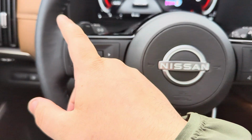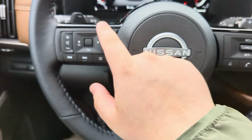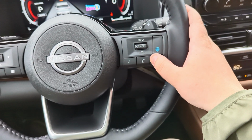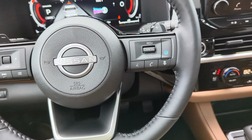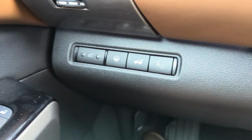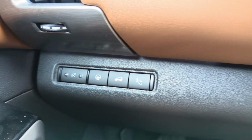You're going to have all your controls for your music along here. This is all going to control that screen, that digital dashboard. You've got your voice controls, answer and hang up calls, and then your Pro Pilot Assist, which is your distance pacing and steering assisted cruise control. So that turns it on, that adjusts your distance, and then you can use that to adjust your speed. And then if you do or do not want the steering assist on, the little steering wheel button right there is going to be the quick on off for that.